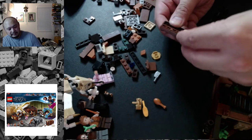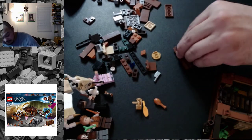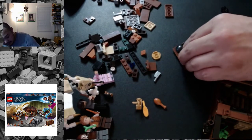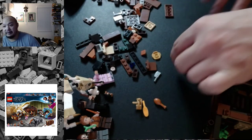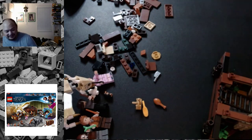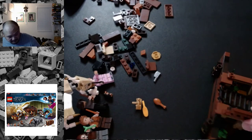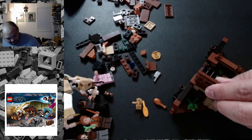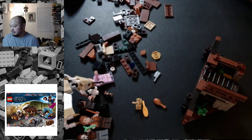Gets connected. Followed by, what? A two and a three. Go. Totally something. I feel I'm gonna make a second one of these. I am gonna make a second one of these. So this is now ready to be connected right here. Boom. Closed.